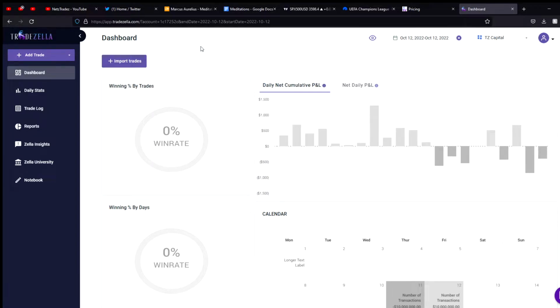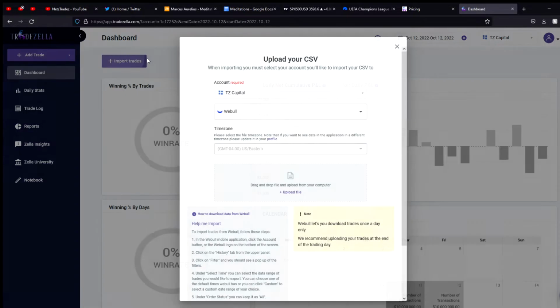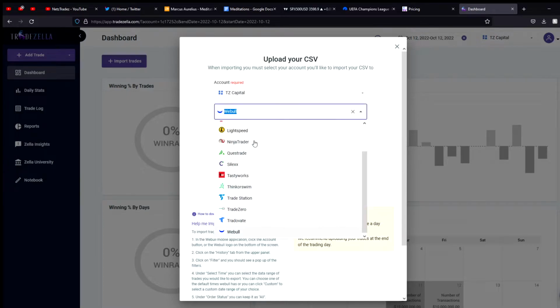If you're going to be using any other kind of trading journal like a Google Sheet, you have to manually import every single trade. So this is definitely gonna save you some time there, and that alone might make it worth it for you, the monthly payment. And they have a lot of brokers here, so you can see they have E-Trade.